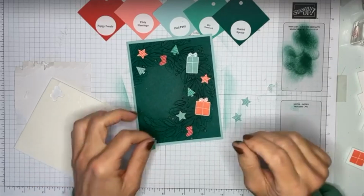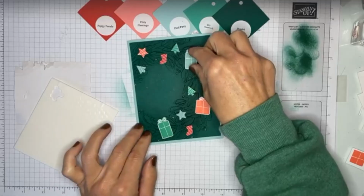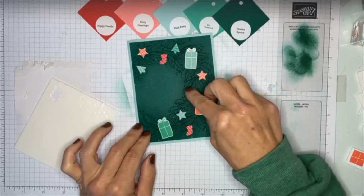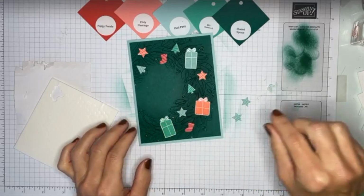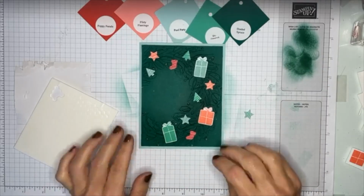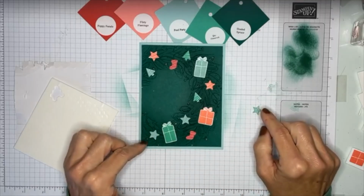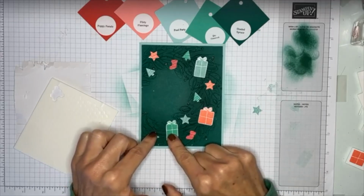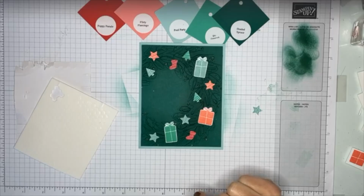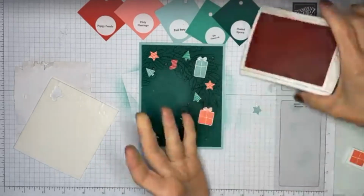All right, let's see. We've got the big one. Now we can fill in that. So the packages are kind of evenly spaced around and kind of angled some of them a little bit. Let's see, what do we have? One star. I think we need, those two stars are kind of close together, but they're the same color. How about something else pink? What else pink do we have? How about a pink tree? Let's see, Flirty Flamingo. Here we go.